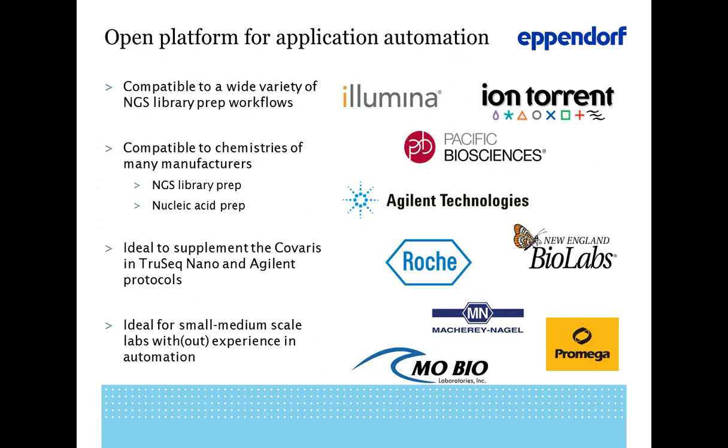The great thing about the EpMotion is that it is an open platform for application automation. So it is compatible with a wide variety of NGS library preparation workflows from different distributors. But it's not only restricted to NGS library preparation. The system is also capable of doing, for example, nucleic acid preparation. And also there, we do support kits from a lot of different distributors.